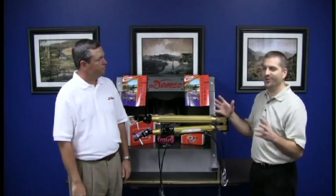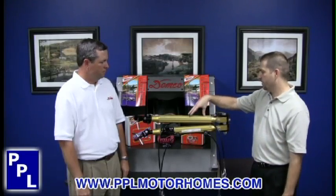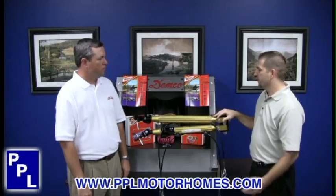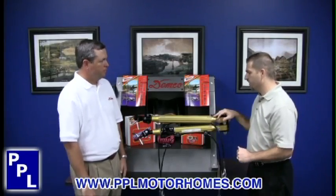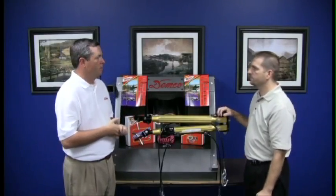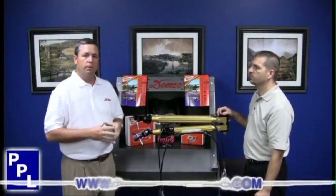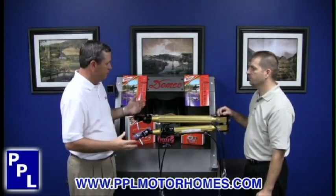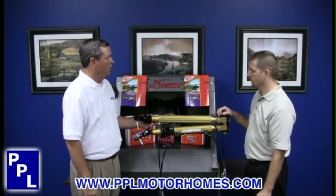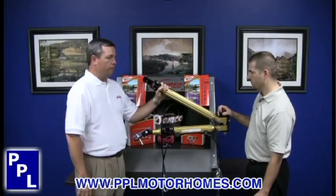I know Demco is huge in the car caddy business or the tow dolly business. It's a great product, and it did seem to me like it was just a natural progression to get into the tow bars. Can you tell us a little bit about the Dominator here? Yeah, we're real excited about the Dominator, Boyd. It's been on the market now for about a year, and one of the most unique features about it, that really sets it apart from any other tow bar on the market, is that the arms function independent of one another. And I'll show you by simply releasing this one from the stored position.